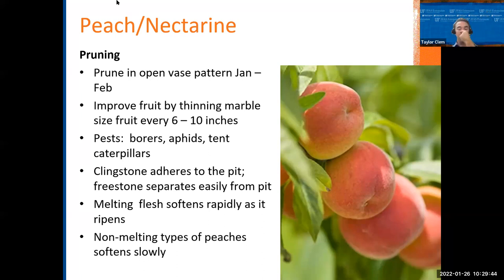So that upright pruning, January and February, usually that's where we're going to be seeing most of our pruning happen anyways. So it just helps keep that structure and promote new growth that's a little bit lower. And then that helps with the production quality of the fruit.